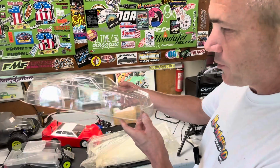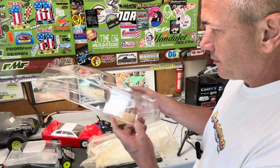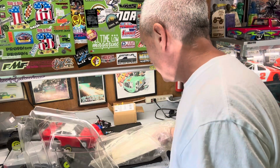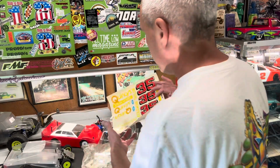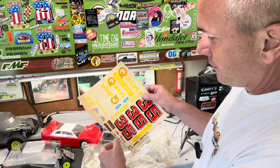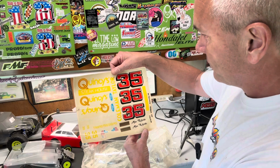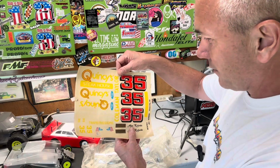I'm not sure they even reproduce this. I know Sobula Tech makes a lot of the T-Bird bodies, but this is a brand new '83 T-Bird. And along with that, a super rare set of Alan Kulwicki Quincy's Steakhouse car decals. We actually used to have a Quincy's here in town.